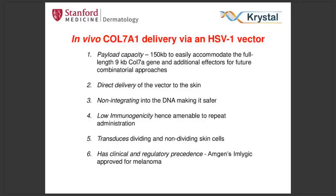And the nice thing is it's got a big payload, so you can put two collagen 7 genes, a pretty darn big gene. It's like one of the biggest genes in nature. And we could put two collagen 7 genes in this vector. That's how big it is. It's like the Cadillac of vectors. At least it'll hold a lot of passengers.